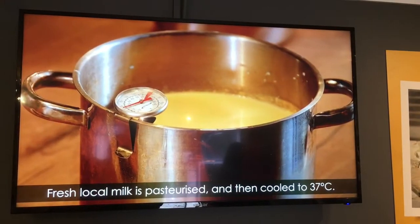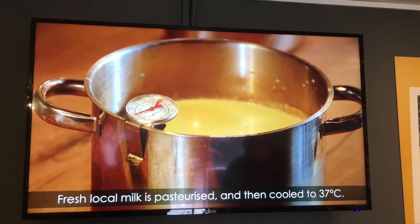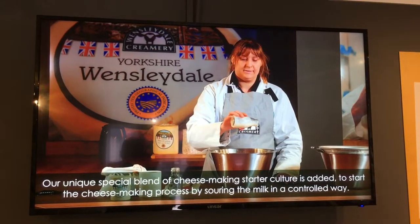In the background, you can see the old equipment that used to make cheese in the old days. A video of the step-by-step process of making handcrafted cheese is presented within the Wensleydale Creamery Museum.